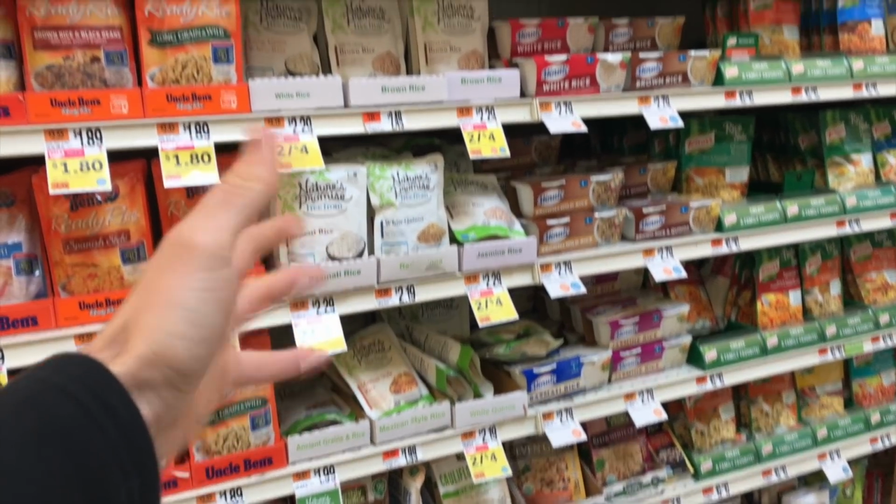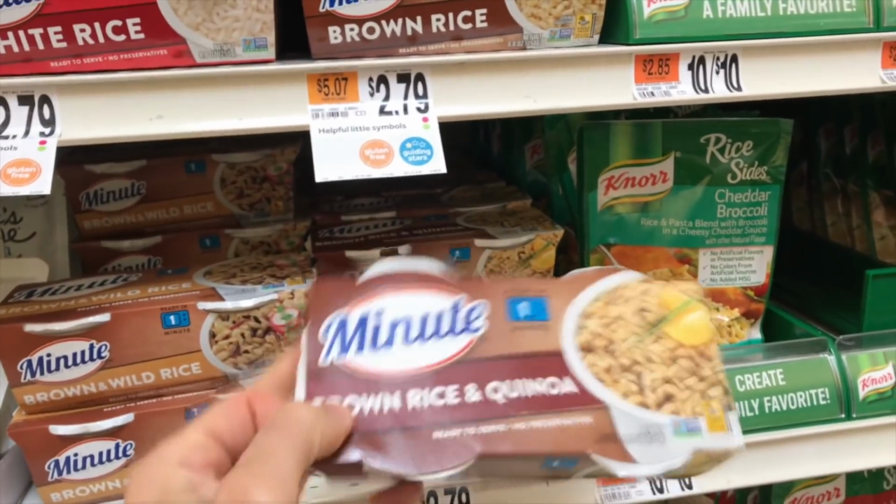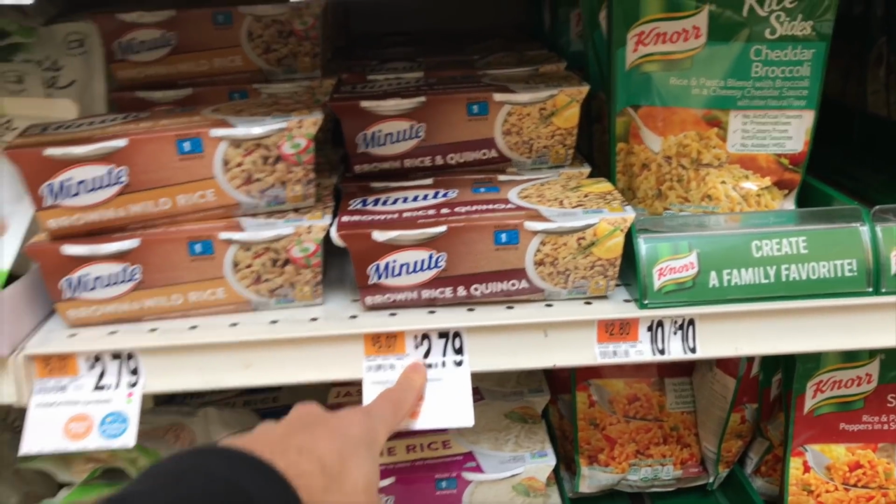Rice, one of the cheapest carbohydrates out there. Now, if you're looking for convenience, you're gonna pay for it. So this is only 2 cups and it's $2.79. That's insane.